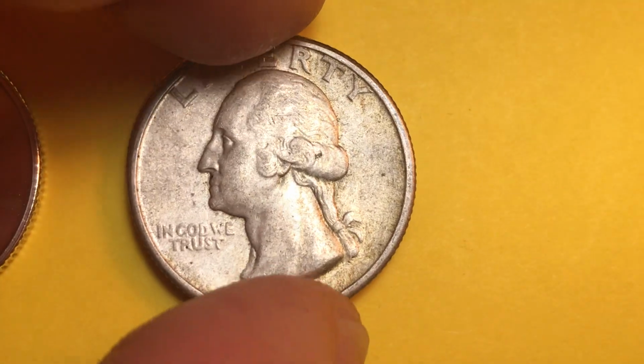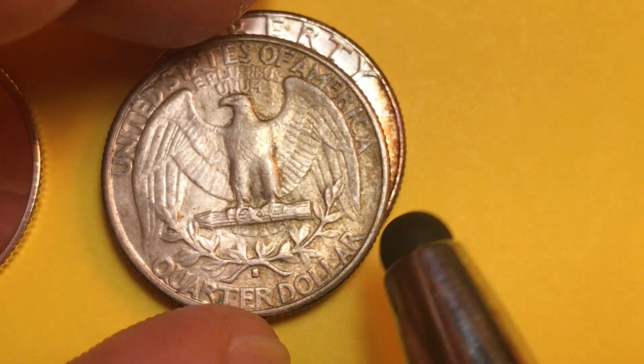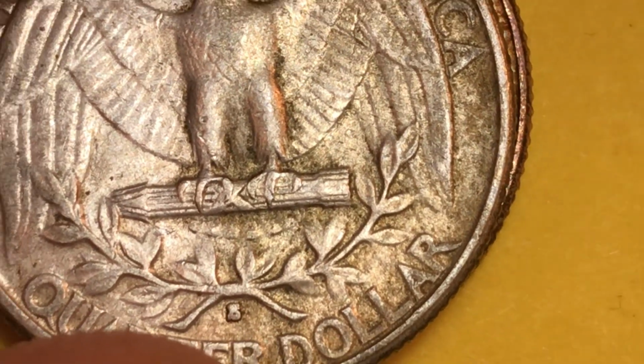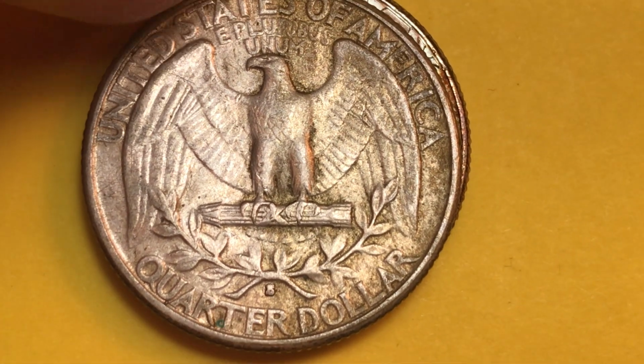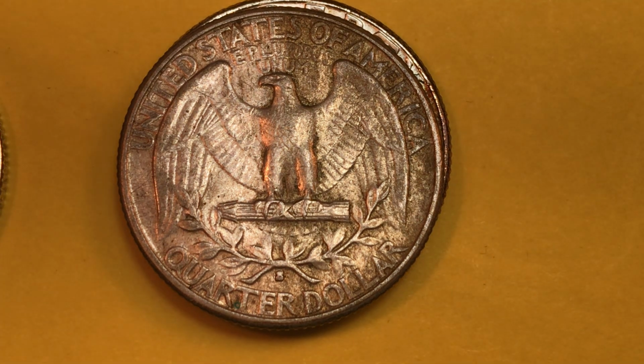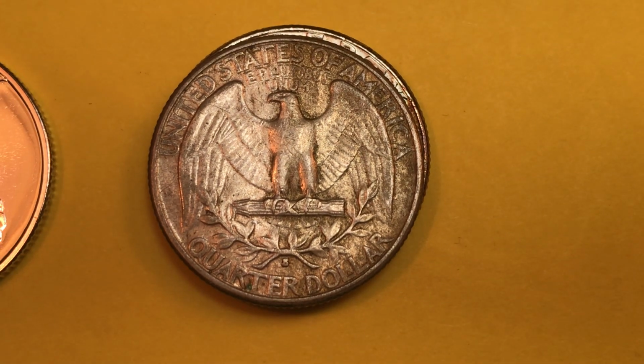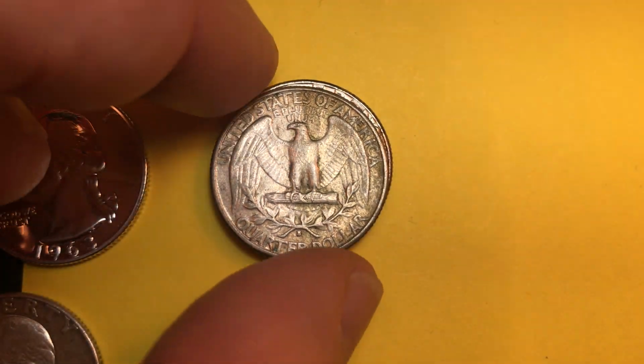You can tell the mint mark on the 1932 by flipping it over, and you see this is an S mint mark. Now, in 1932, the S mint mark was a regular on the coin. In other words, they made circulating 1932 San Francisco mint coins. In fact, they made almost as many in San Francisco as they made in Denver in 1932. So this coin stayed in this shape.